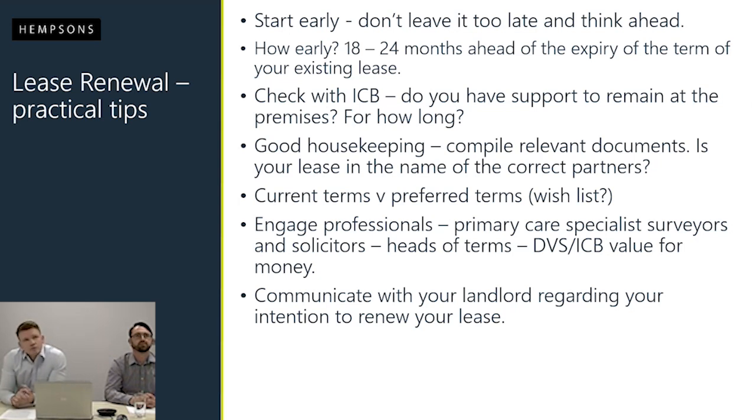It's also just good practice to have the ICB on board at an early stage with your plans, so that you don't run into unexpected problems later down the line in terms of what the ICB is and isn't willing to fund. The next point on the slide there is good housekeeping.